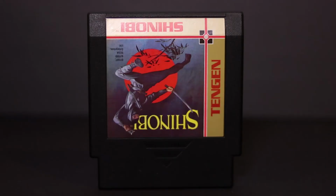And then the last two games that I got this month, I actually didn't even get. My wife got these for me. She came across these games and picked them up for me. One of them is Shinobi, which is the Tengen cart, and this is actually going to be my first Tengen cart in my collection. I've come across a couple of others, but I've just never really kept them. I've traded them off or given them away. So this time I decided to hang on to this one a little bit.